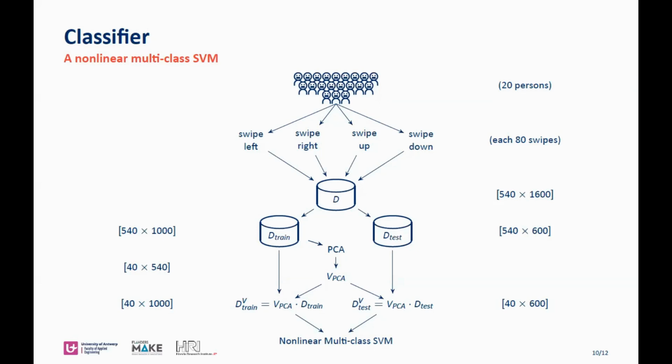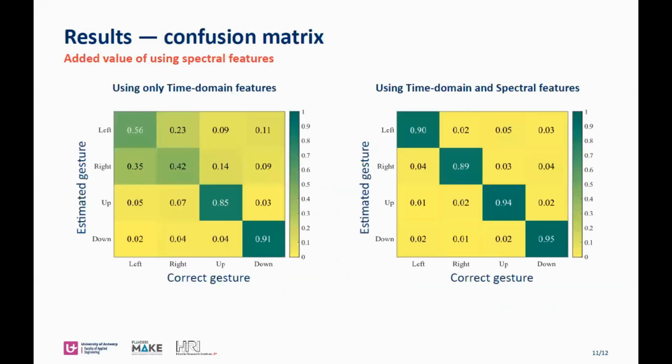On the training set, we tried to determine the main subspace so that we could project the training data onto the main subspace. And we use the same principal component vector to apply the coordinate transformation to also transform the test data to the subspace. And then using the training data, we trained a nonlinear support vector machine, a multi-class support vector machine, because we want to distinguish the 4 different gestures. Okay, and these are the results.